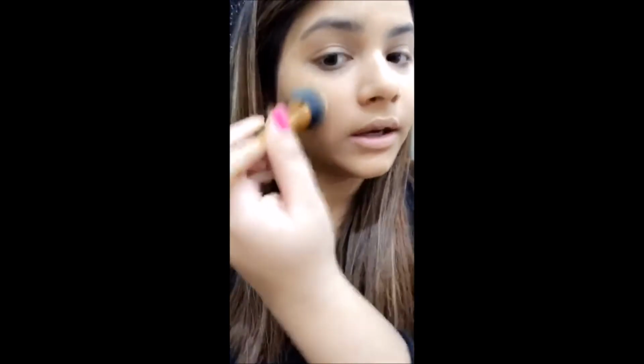So now that we have blended our foundation, you guys can see how full coverage this foundation is. A little product went a long way, and that's a really good thing. This foundation is worth the price. You pay so much for it, but then it lasts so long. You don't have to buy any other foundation in between.